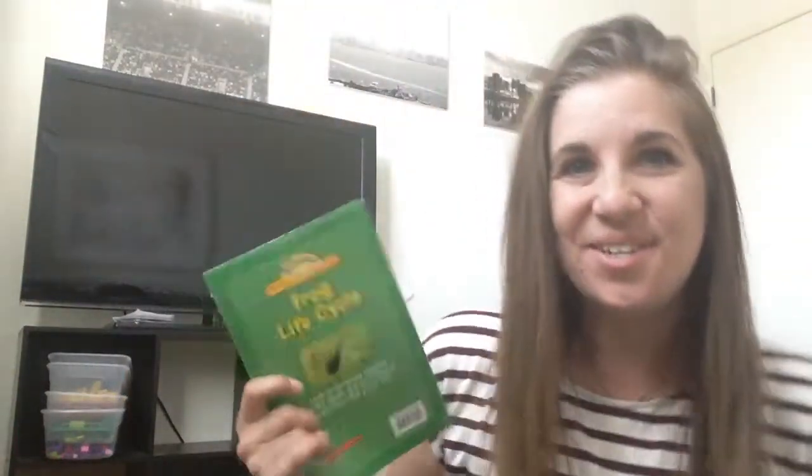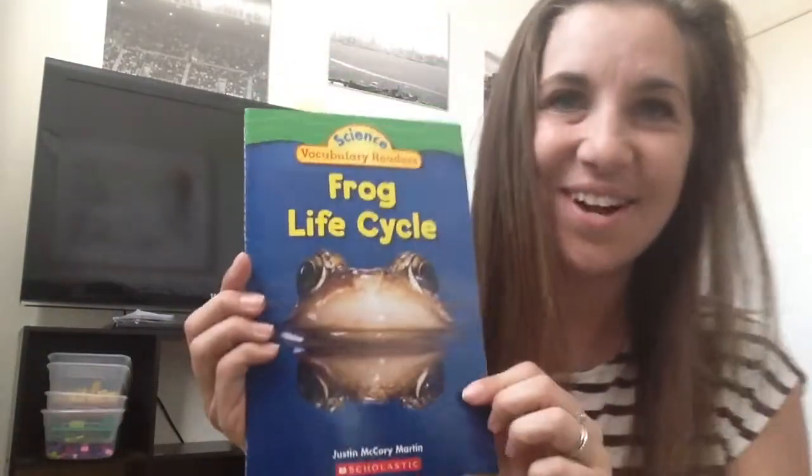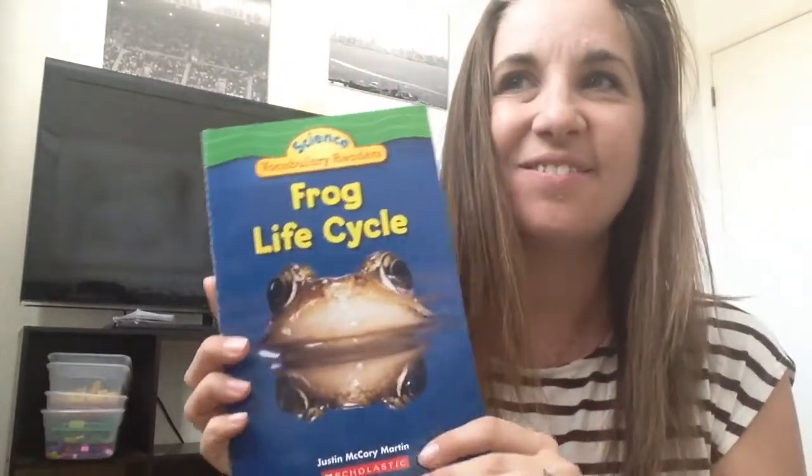Class, we get to talk about the frog life cycle today. Here's our science reader. So we moved on from insects and we're now talking about frogs. So exciting. I was at the Foothills Park today and we were looking in the pond and we saw some tadpoles right there in the pond. I was hoping to catch them so I could bring them to my house and show you guys how they grow, but I wasn't able to catch them, so hopefully next time.